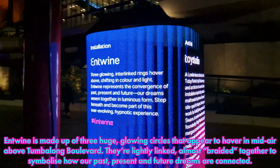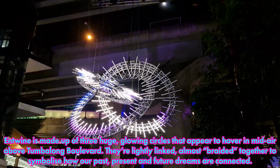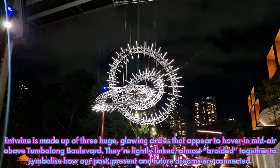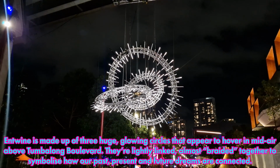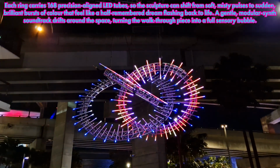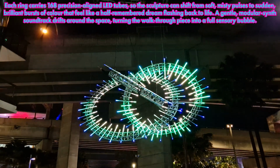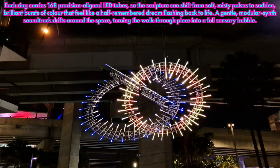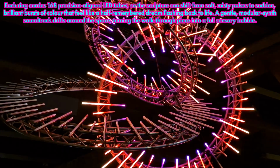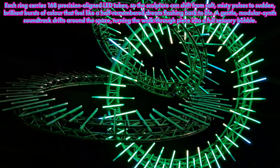Antoine is made out of three huge, glowing circles that appear to hover in mid-air over Tumbalong Boulevard. They were lightly linked, almost braided together to symbolize how our past, present, and future dreams are connected. Each ring carries 168 precision-aligned LED tubes, so the sculpture can shift from soft, misty pulses to sudden, brilliant bursts of color that feel like a half-remembered dream flashing back to life. A gentle, modular synth soundtrack drifts around the space, turning the walkthrough piece into a full sensory bubble.